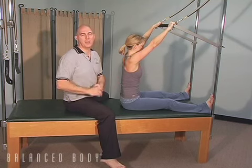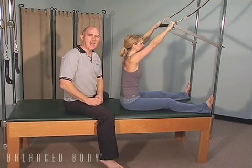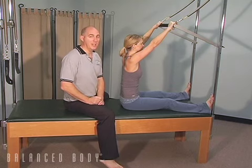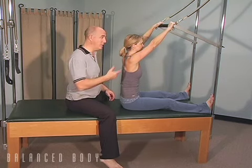It's funny because I often make a bet with any golfers that come in to see me or golf enthusiasts that I bet that I can increase your drive by 20 yards with 2 treatments. 20 years, I've never lost a bet. Let's check out how we do it with the Pilates trapeze table, in particular the tower bar.